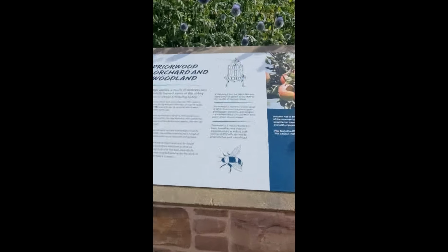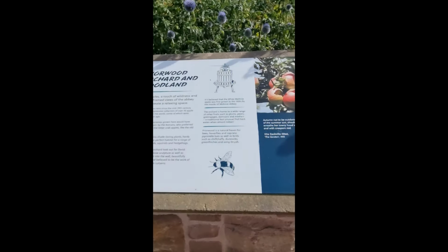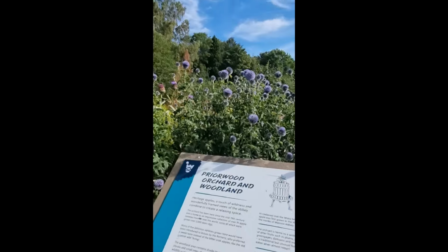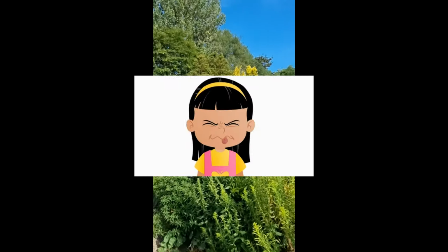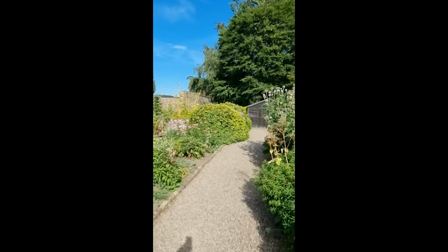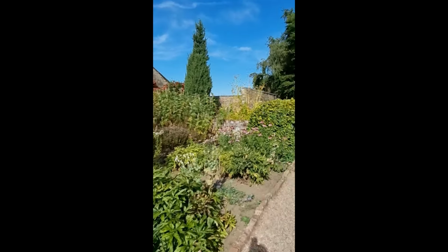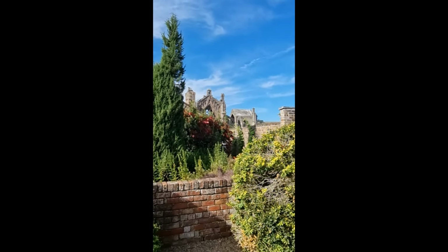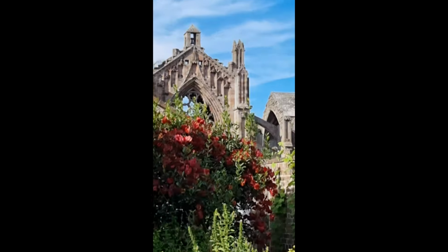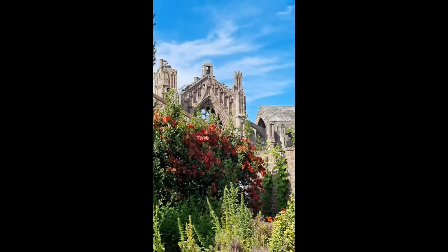Nah, I don't fancy that. I mean, that sounds a bit rubbish. Never heard of a medlar. And look at this shot. You can just see the abbey from this corner of the garden. That's the abbey towering above.